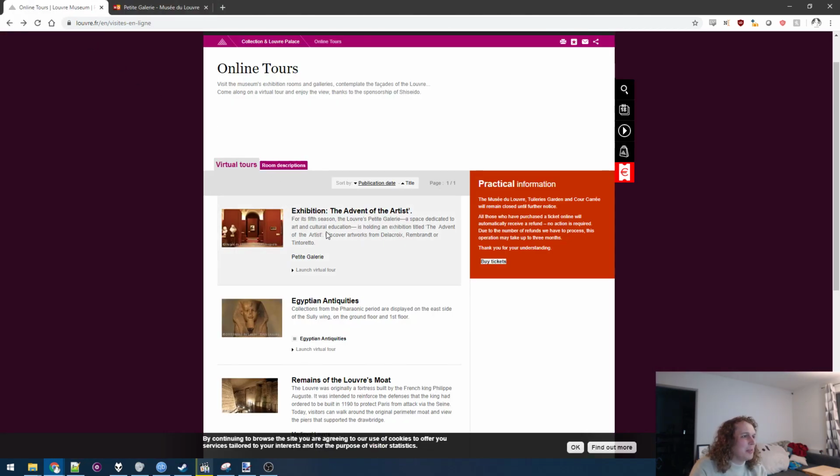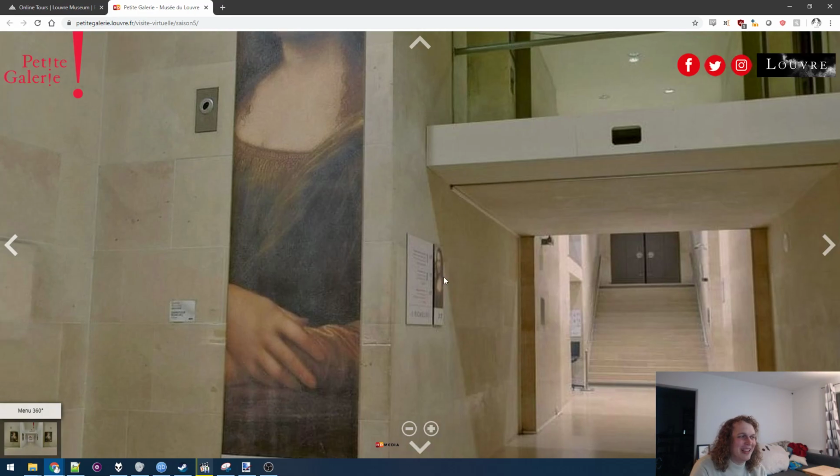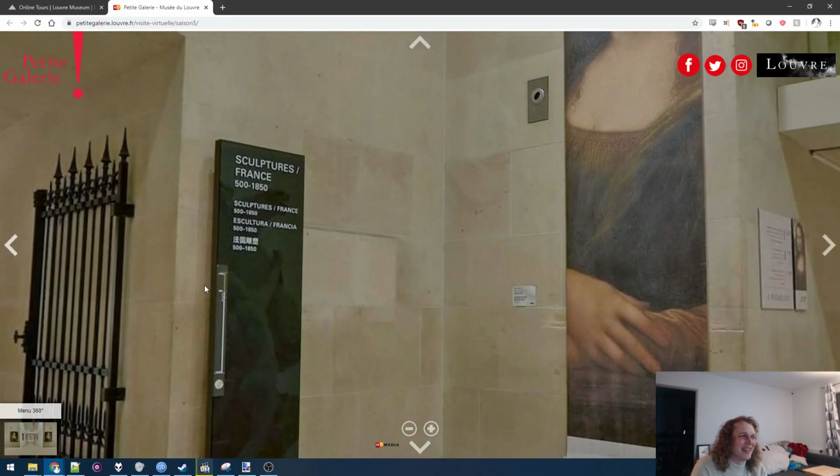We're checking out the Petite Gallery, which looks like it's a rotating gallery, not a permanent fixture, but different exhibits and exhibitions will come and go. This one is called The Advent of the Artist, discovering artworks from Delacroix. I don't actually know how to pronounce that. Rembrandt and Tintoretto. I expect a lot of really mangled pronunciation in this video.